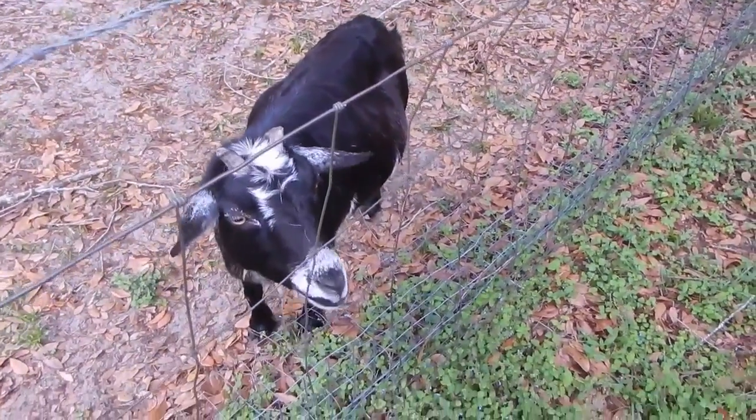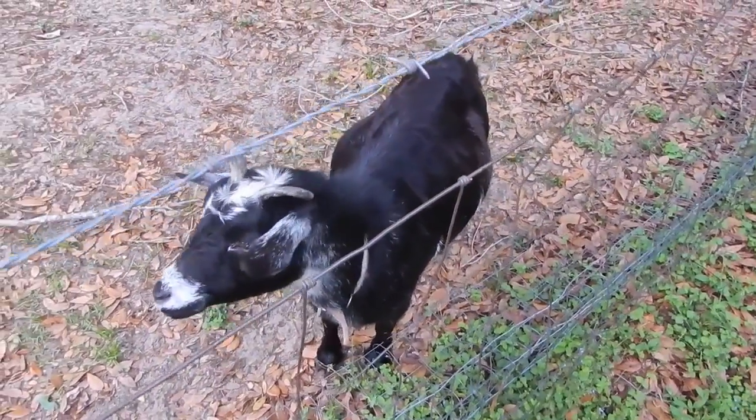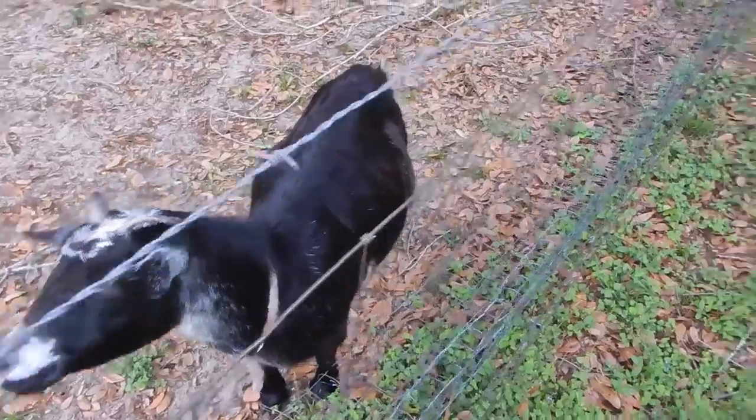I think she wishes she could come through the fence and eat that peach right now. Yeah. Don't you, girl? You wish you could, but you can't.